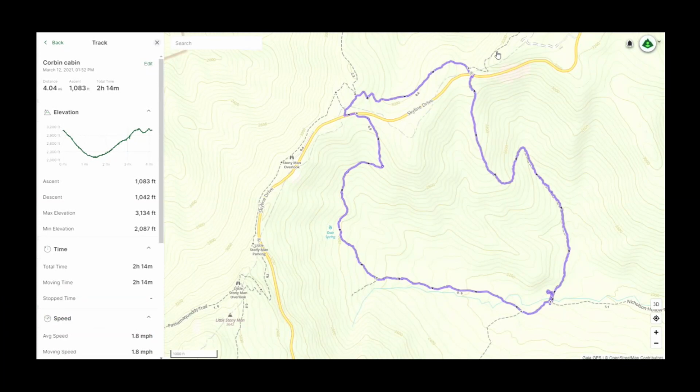All right, here we are at the post hike. Here was the parking area. Made our way down to the river where Corbin's cabin is, right here where you can see me walking around. Back up to Skyline Drive. Walked on the Skyline Drive for just a little bit. And then back around uphill to the parking area.